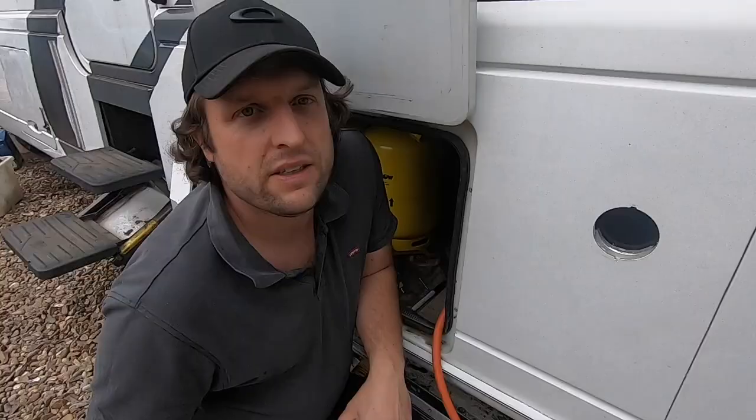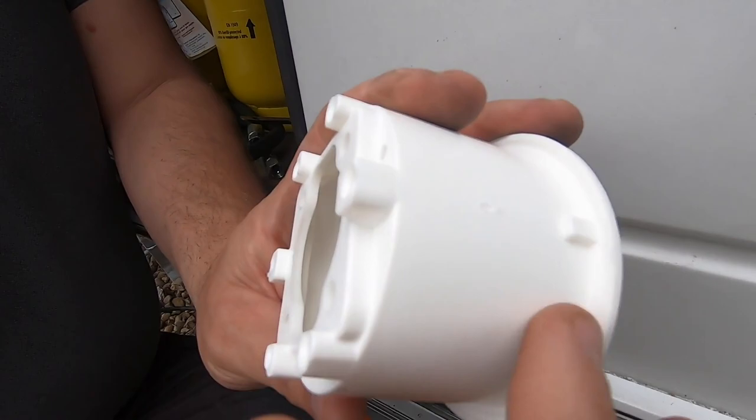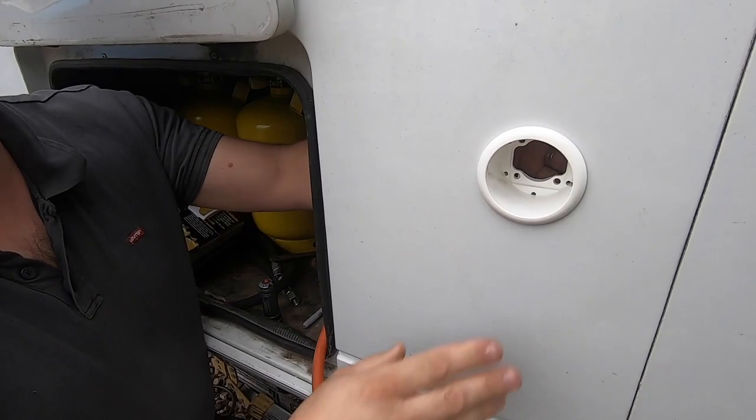So we've cut the hole. I've just filed these little bits out here for the notches on the housing for the gas filling point. And that should fit in there. It's going to be tight, but fits in there perfectly.